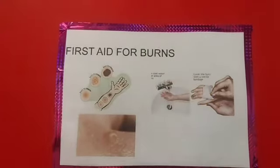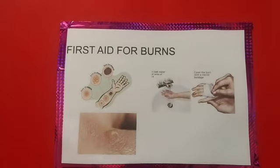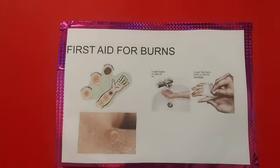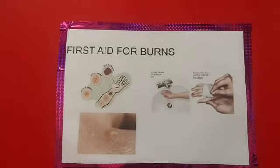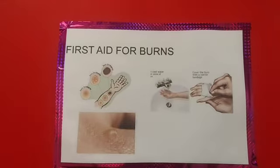In more severe burns, the skin becomes red and blisters form. Immerse the burnt area in running cool water for 10 to 15 minutes. Do not allow the blisters to break because they can get infected. If the blisters do break, wash the area with mild soap and water, apply antibiotic cream and cover with a loose bandage. In case of very severe burns, rush the patient to the hospital.